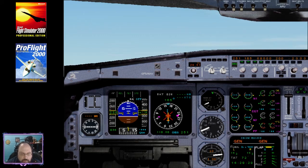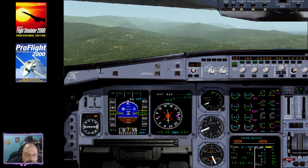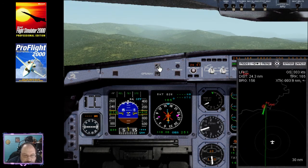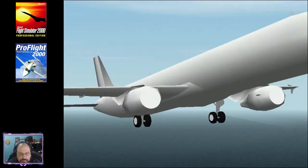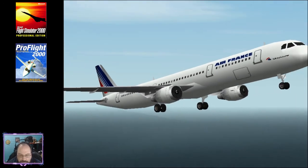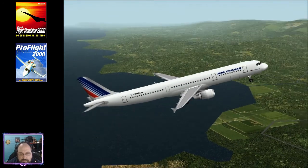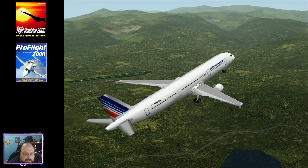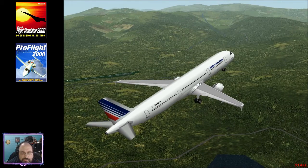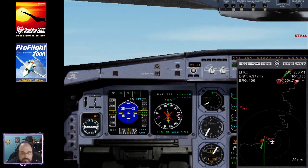I was getting worried. I didn't see the control panel. Okay, so the airport should be to the left of us. There it is. There's the airport. St. Catharines. And here we are coming around the mountains just like we did in the other ones. Except I'm stalling.